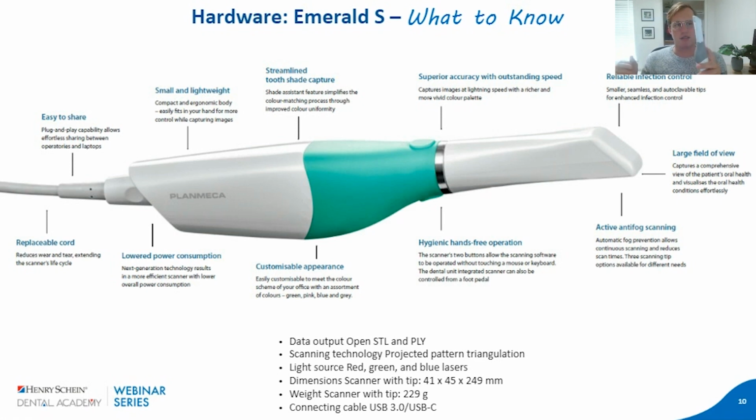I just have gray on to match my sweater, of course, but you can use green, pink, blue, just something unique to the Emerald S scanner, but it's fast, easy to use, small, very lightweight as well. This is probably the smallest scanner on the market in terms of size, and really a great option, especially for those using the Romexis imaging software already. This integrates very well.